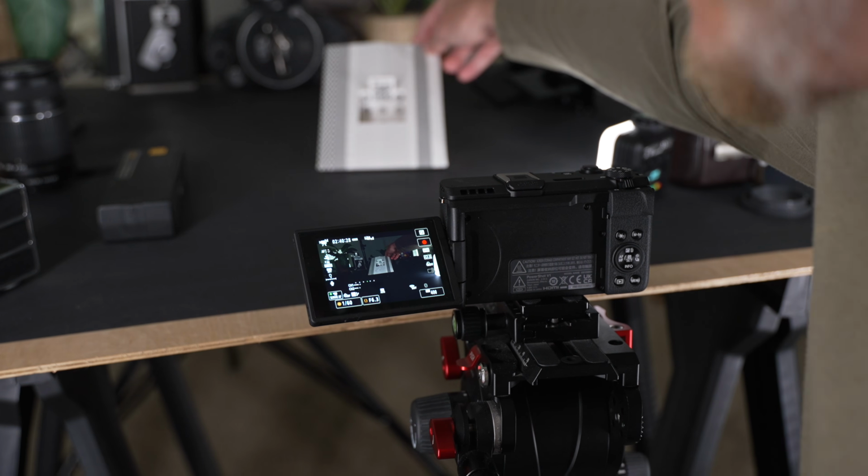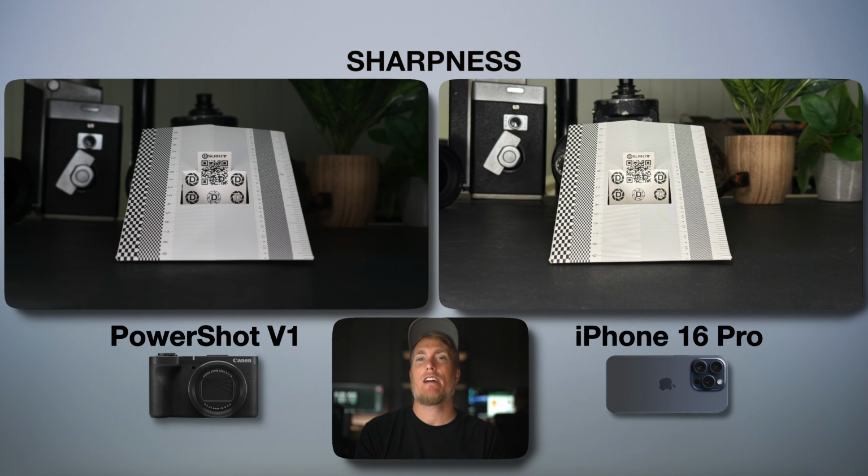Next, I did a sharpness test with both cameras, and I zoomed in about 5000% to see which camera actually has more detail. And lo and behold, even though the iPhone 16 Pro has 48 megapixels, the PowerShot V1 seems to retain more detail and has more sharpness than the iPhone 16 Pro. And you can really see the difference when I go back and forth like this.